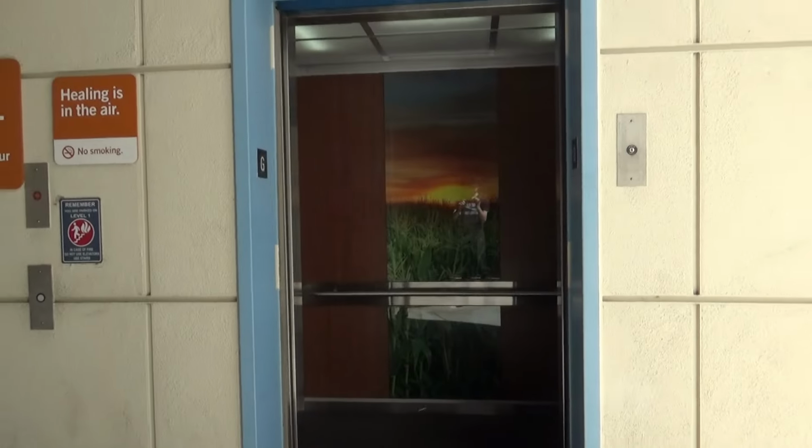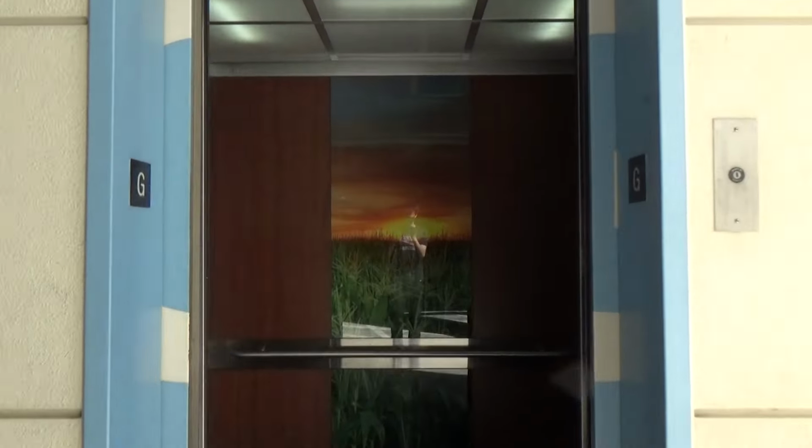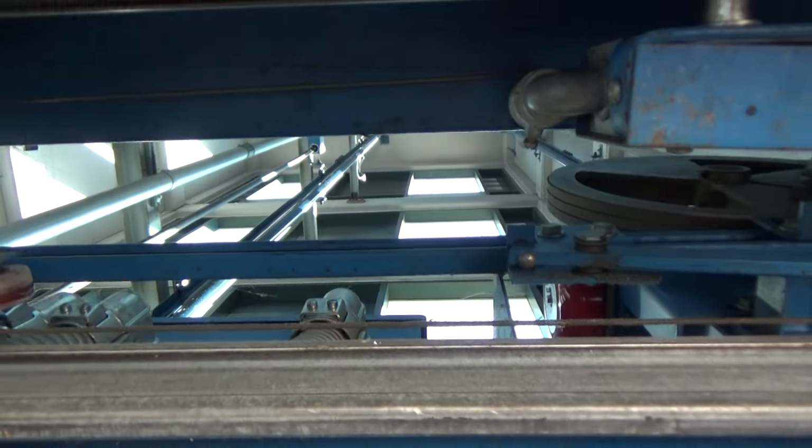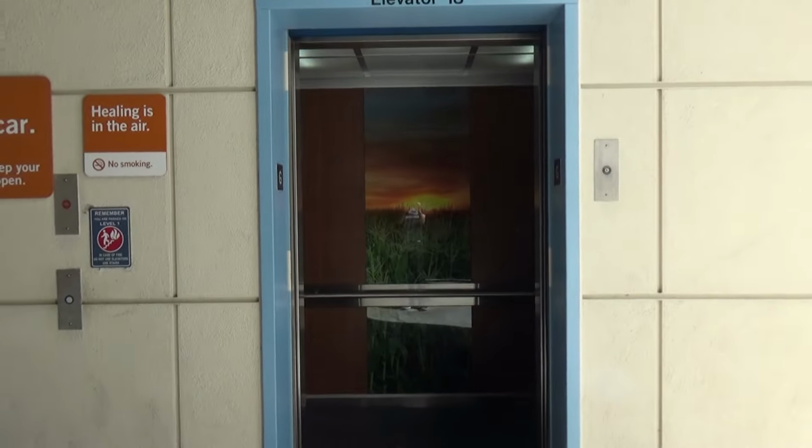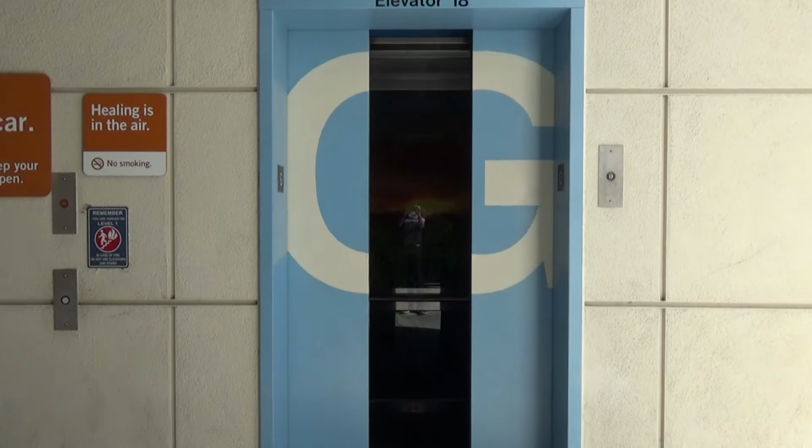Wow. Hold on, I want to show you something real quick. Yeah, the shaft is still glass, look at that. The shaft is still glass. Wow, that's so sad, my day. Alright, there goes, I'm done.